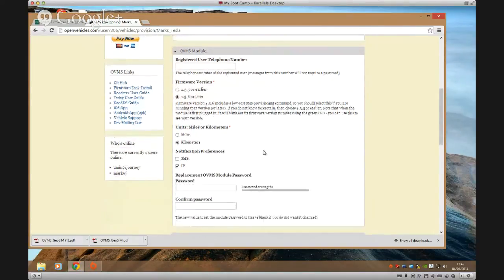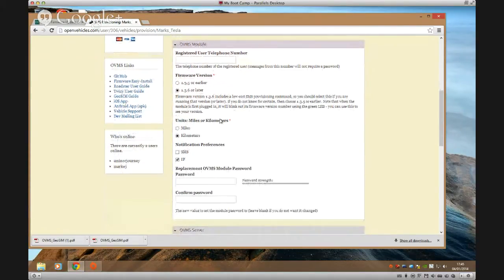So it asks for the firmware version. Nowadays, everything is 1.36 onwards, so it's right or later, right? Okay, and then it says miles. We're up to 2.5 point something now, so it's right. But it can support the very, very old firmware. And then we've got units, miles or kilometers, which I think is probably self-explanatory. Yep. Depending on which country you're in. Yep. Next one down, notification preferences.